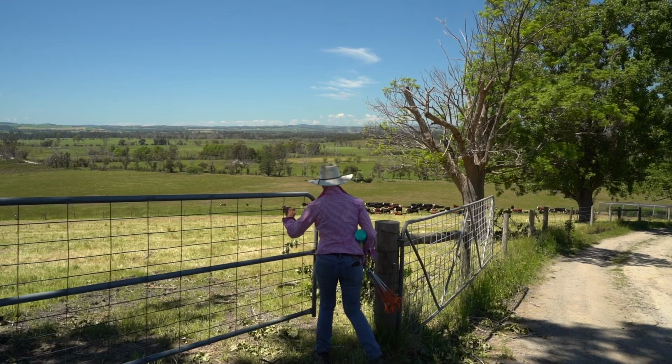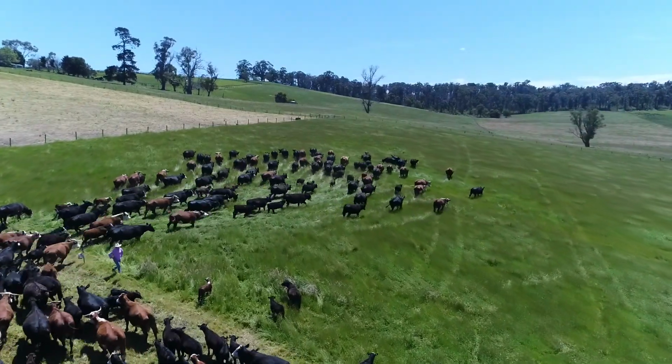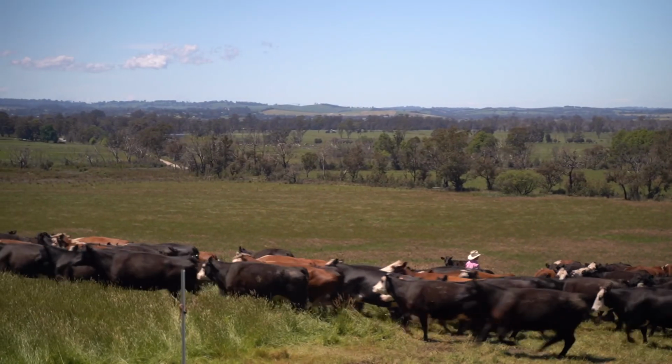So instead of cattle going into a paddock and they have the whole 2 or 5 acres, we're now strip grazing and they get moved every 24 hours. And they don't come back to that grass until it's ready to be grazed.